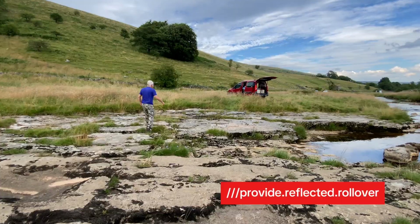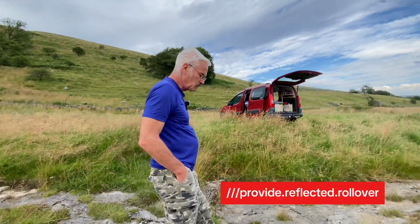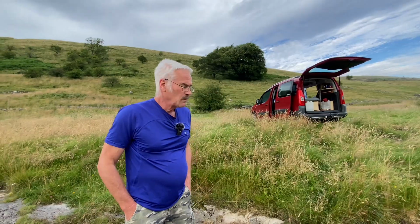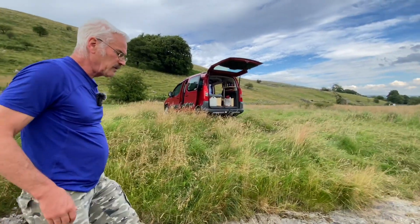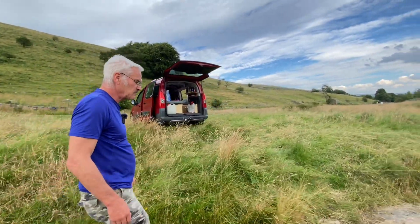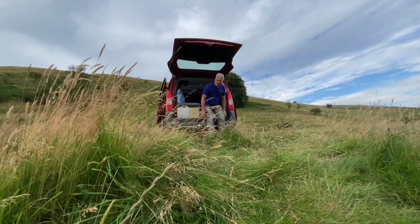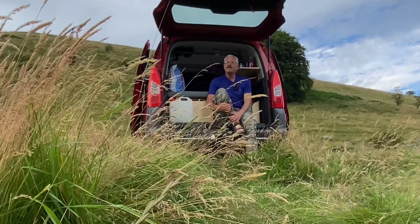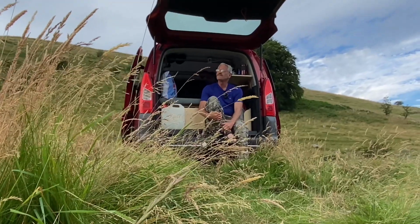Look at that park up, eh? Honestly, I don't think we've had a lot of terrible park ups, have we? Very few and far between. I think we're quite good at choosing park ups. We do use Park4Night, but we don't rely on it, do we? We rely on our own judgment. This isn't on Park4Night.